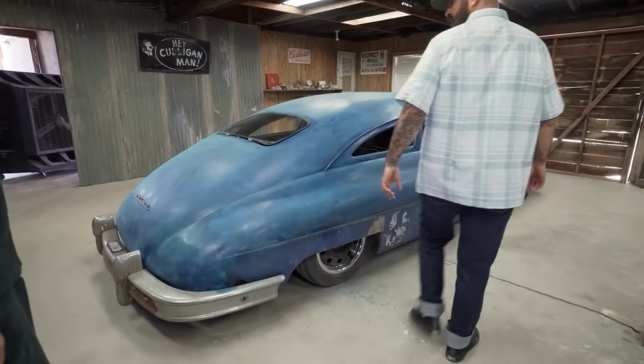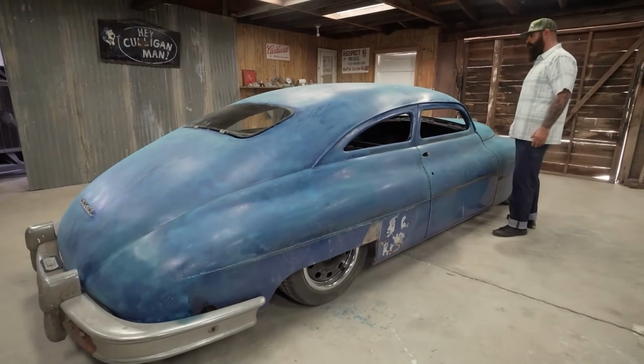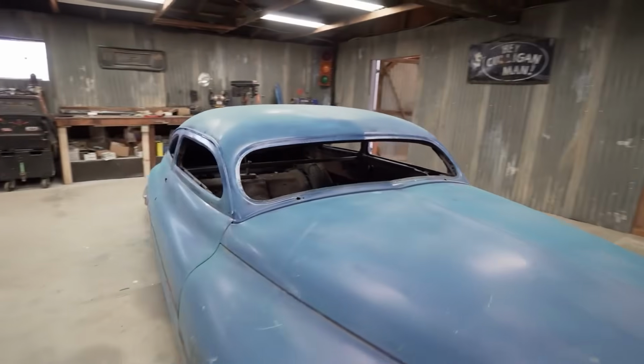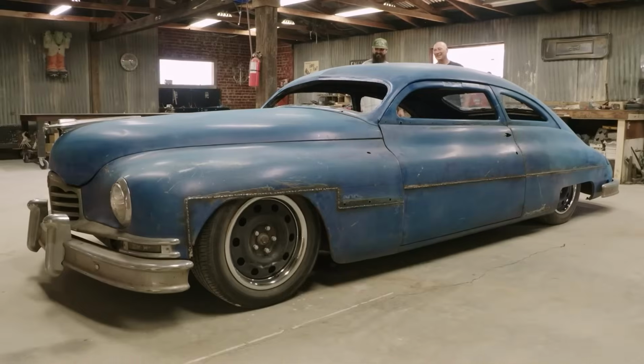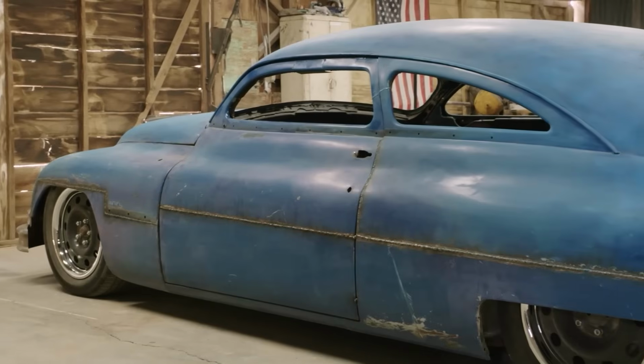You know what though, man? I'm telling you that this color on here really shows off the work. From the start, with this project, I just wanted to nail the two big elements of custom metalwork: chop top and radical section. There we go. This was like a no-holds-barred experiment. 4-inch section, 6-inch chop. You could see it worked.